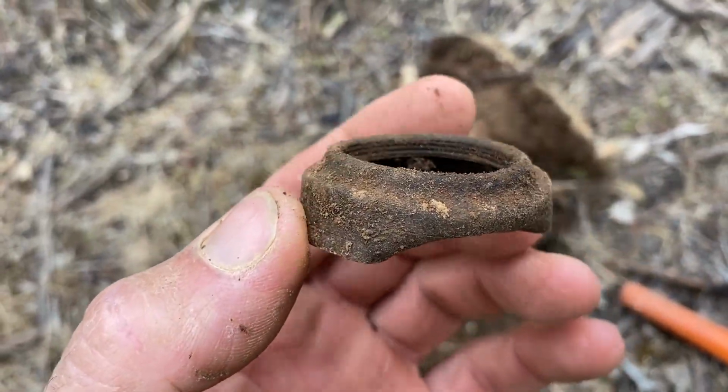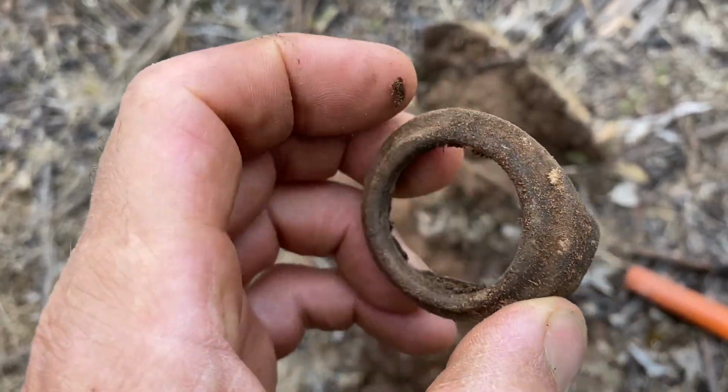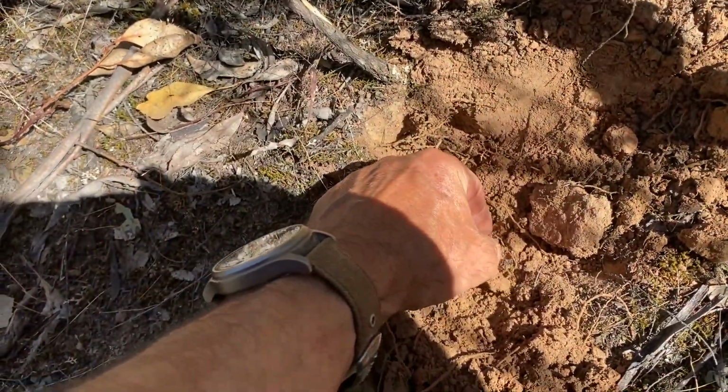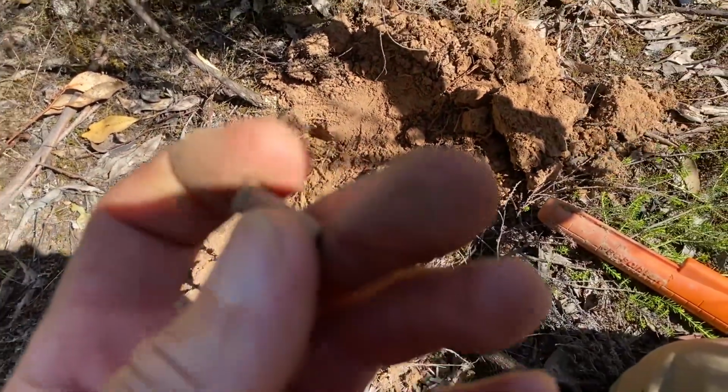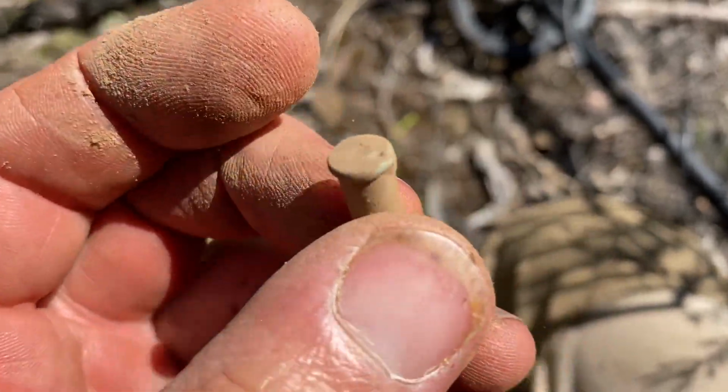You see the thread in there? That's the top of a jar. Would have been held on with plaster. I haven't found one of these for ages. Get you out. There we go. 22 shell.